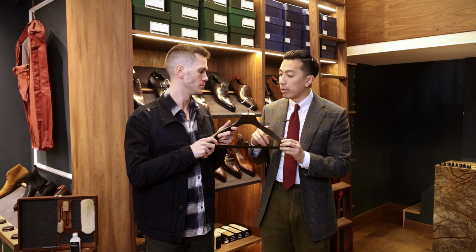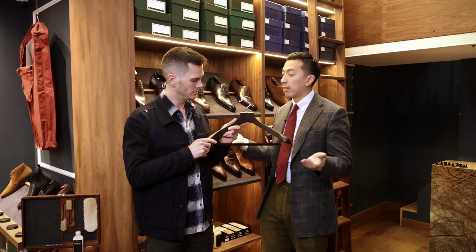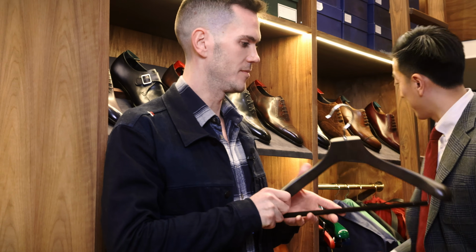Now these ones, they come in a few different sizes. It's just to match someone's body shape. So, you know, people come in all sorts of different sizes. This is not the 10 out of 10 hanger. Ooh, yes. Let's see the 10 out of 10. All right, okay. Here you go.